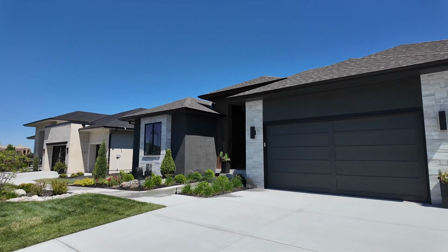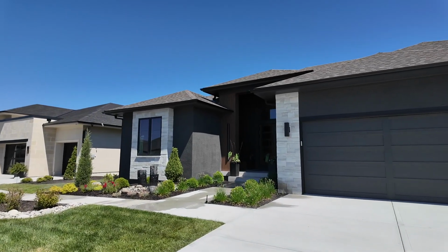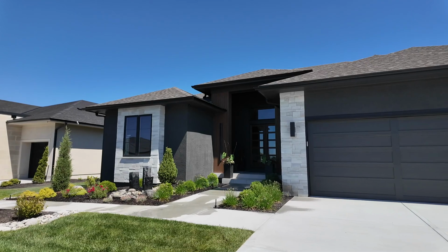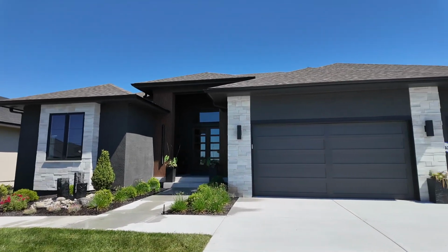Now the home in this part of the 3-part model home tour series is the Escalante by Koehler Building Company, generational home builder here in Kansas City. A lot of very custom homes, absolutely beautiful, as you'll see on the inside in just a second. Big fan of the elevation. They've actually got quite a few to choose from.